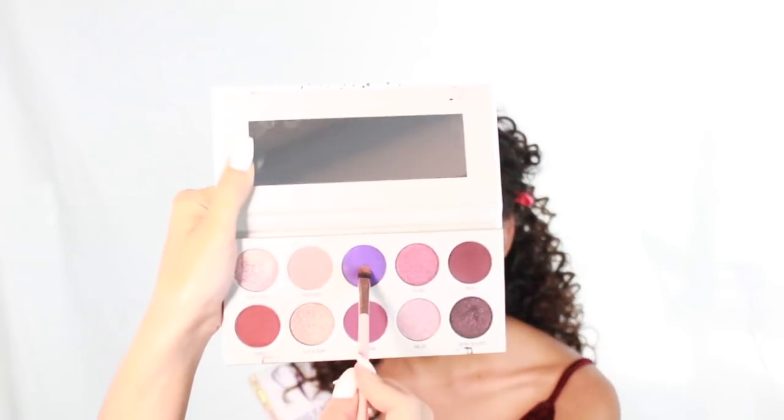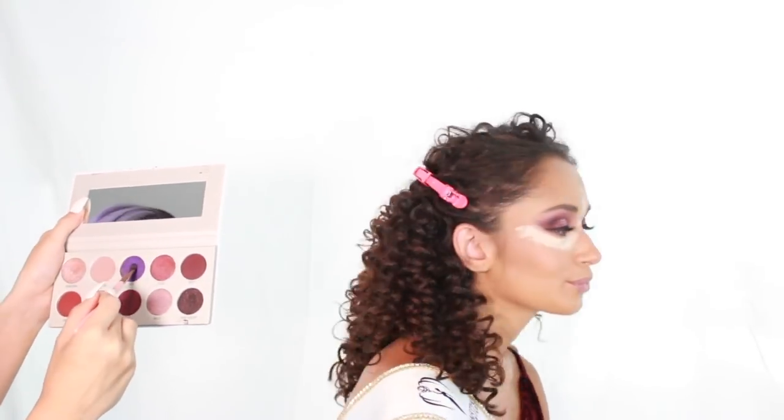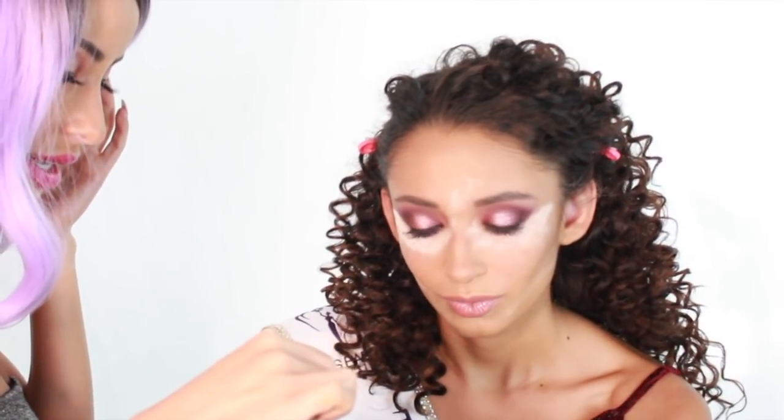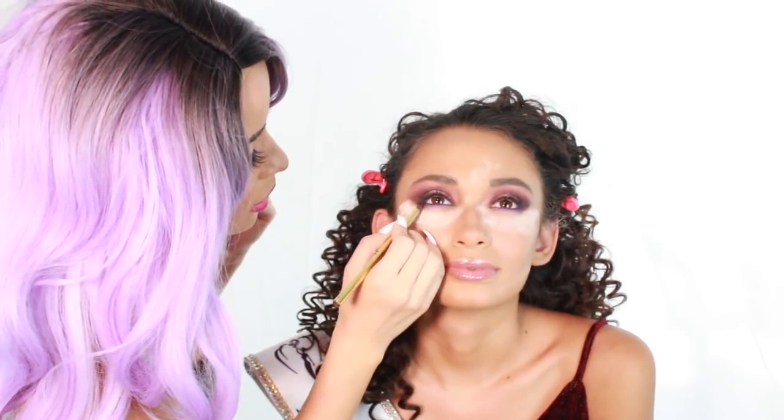All right, I'm so excited. I get to use this purple color right here. It's called Gem, and it's bright purple. If it works for me, I'm going to be so happy. Wait, come back. I was going to turn around, but I'm too close. Look up. Okay, so this purple color was a little bit of a disappointment. I wanted it to look like that, and it doesn't. I'm going to take Mystic and put it underneath on the outside corner. Look up. It's kind of like what you did with the black on my eyes.